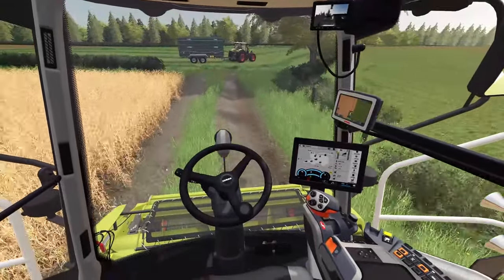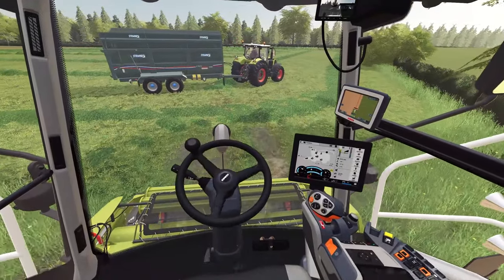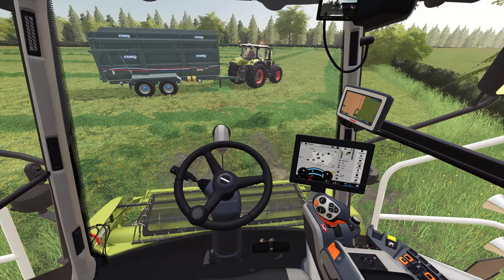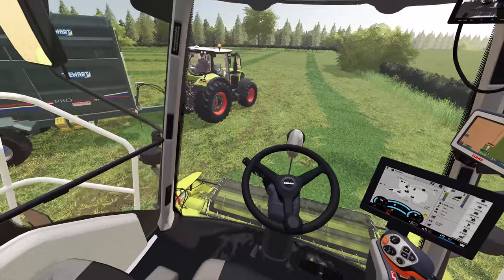This is a little bit of a smaller field again, but still not bad. Let's just get the front wheels out and the header unfolded there, ready to go. Gonna kick that up.